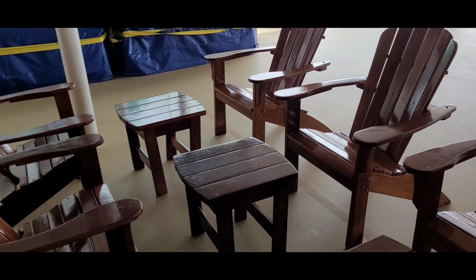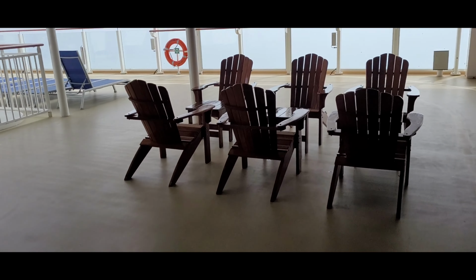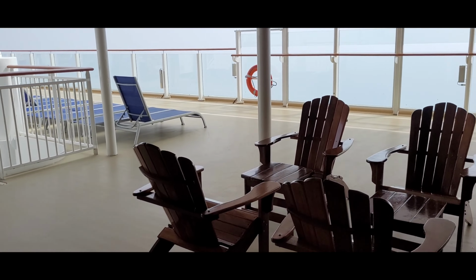If you're looking for some shade, there are comfy Adirondack chairs underneath this awning, right outside the American Diner.